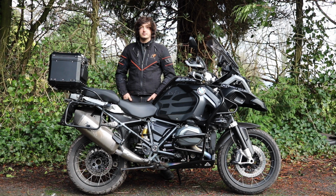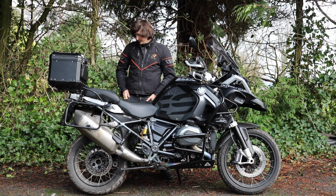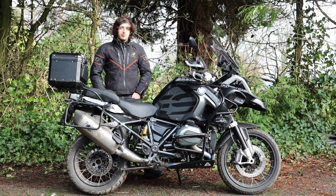Oh, and you've got the Touratech toolbox as well on the side. I've got the little toolbox down the side here, bolts to the pannier rack. And it means you can still put panniers on the side, doesn't it? Yeah. This has got a quick shifter as well, hasn't it? Yeah, it's got the up quick shifter and the down blipper.